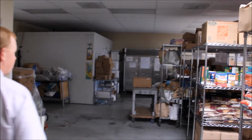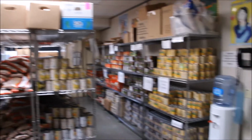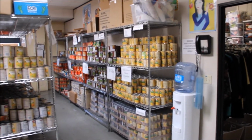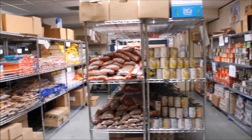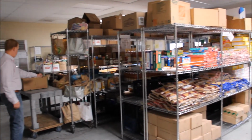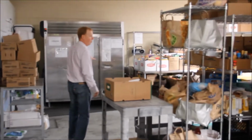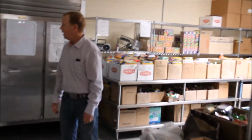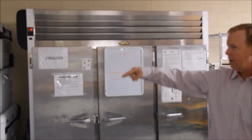And so here is where everyone assembles the boxes of food that will be distributed. And so as you can see, there's all the various and sundry canned goods, vegetables, dried beans, pastas, cereals, juices, and here are some bags that have already been made up that are waiting to be distributed. And if Frank comes down here on this end, you'll see a whole bunch of boxes that are, of course, already assembled and ready to go. And we've got freezers, we've got walk-in coolers.